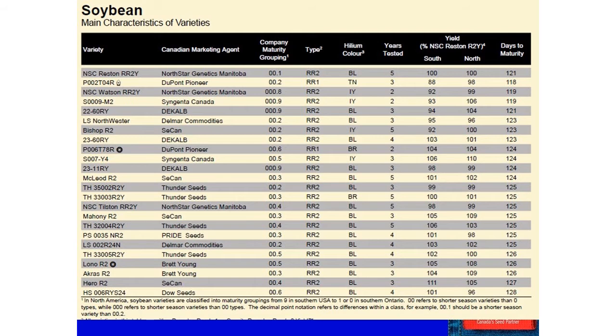Just using the Seed Guide information, I'm going to compare the company maturity rating given there, but the days to maturity are actually taken out of the trials, and you can see there are some fairly large differences in days to maturity versus the company maturity rating. So most farmers, I encourage them to look at the days to maturity rating. That's going to be a key issue, especially when we get into Saskatchewan and Alberta, where soybeans are not quite as well adapted. We're waiting for earlier, better maturing material for the cooler part of the prairies.